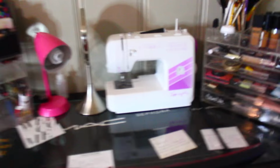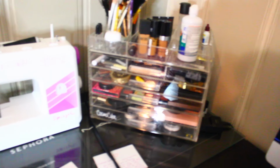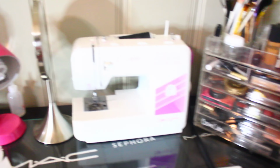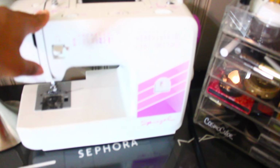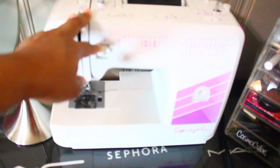This is where I sit down. Honestly, I don't wear makeup often, so the most I do is moisturizer, but you can see I have all my makeup here, and I've narrowed everything down so that I don't have much. I just don't see it necessary to have a whole lot of stuff. So that's that there. Of course, this is my sewing machine. I've been using my sewing machine to make my wigs. I don't make them by hand anymore.